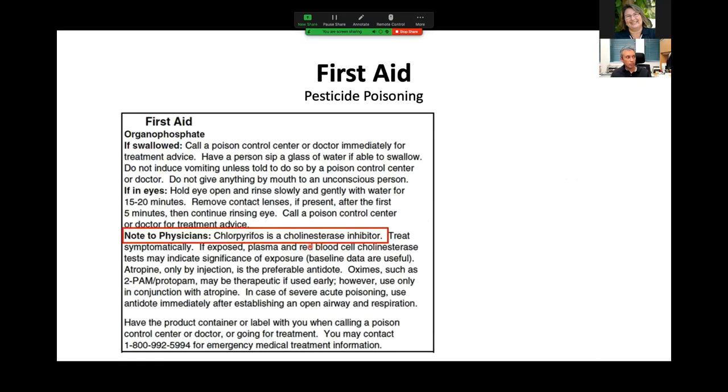And then the label here, this is a chlorpyrifos, and it says it's a cholinesterase inhibitor, known to physicians. So that's very important, look at this when you're working with an organophosphate. It says that because organophosphates and carbamates, apologize, those are the two different chemistries that do that. And so you need to be able to recognize that.